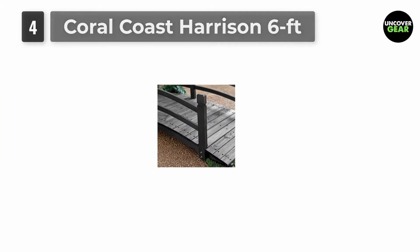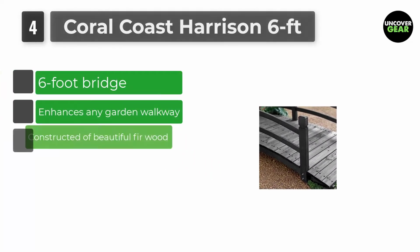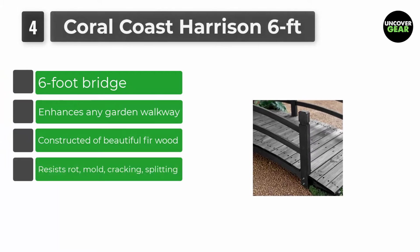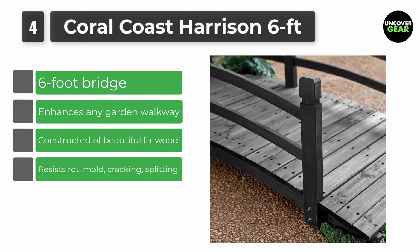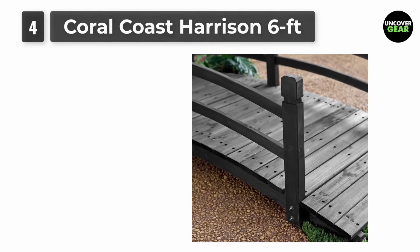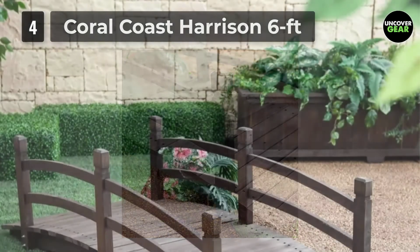Number 4. Coral Coast Harrison 6FT. For users who love gloomy appearances and dark beautiful structures, this wood garden bridge would be a choice that fits their needs. This product has a very sleek classic design with a very dark and handsome stain which would make sure your garden is in perfect condition.